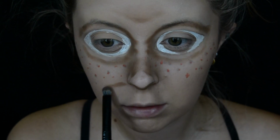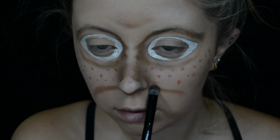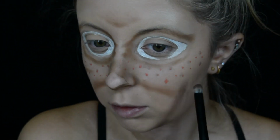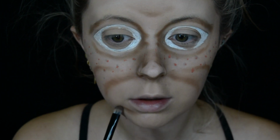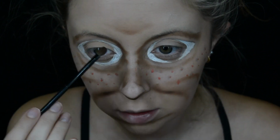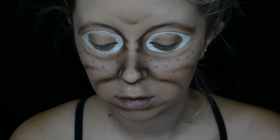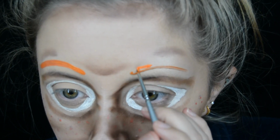I also do some shading around the bottom of my newly drawn eyes. It's time to do the contour around the mouth, and I couldn't get a clear photo of Chucky at this point because I filmed this before the film came out. So I was just trying to go off trailers and things like that. So this was a bit difficult. I still don't know whether I like this section, but we're going to go with it. So I created some smile lines going right up near the eyes. And I then get a much darker brown and start to really darken the creases and the contours that I've made in this face.